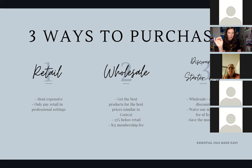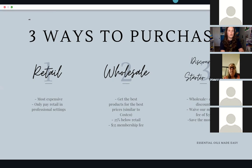So let's go ahead and go over the 3 ways to purchase, because some of you guys are brand new to oils. The first way to purchase is actually retail, but that's not really for any of you guys, because that's when you're at a chiropractor's office and you're like, I just want to get lavender, and it's full price. The second way to purchase is getting a wholesale account. And you know what? This actually just changed this month. So you can either get a wholesale account by starting with a starter kit, or it's completely free if you start with a starter kit that's over 150.